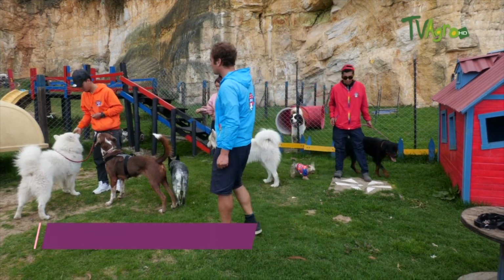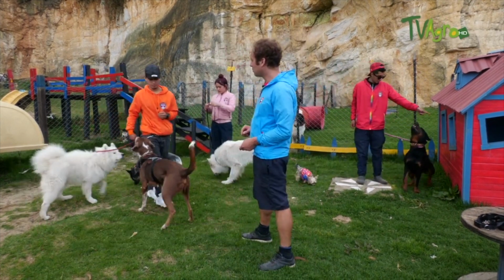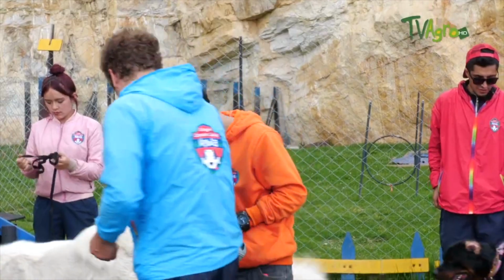Here, John is going to approach with his collar and his dog. Here we can see that John is using a loop collar.